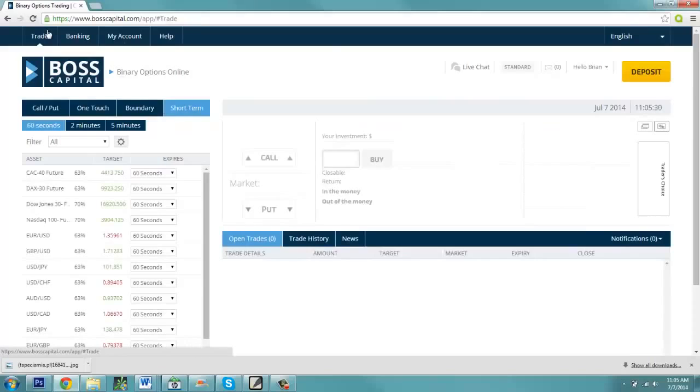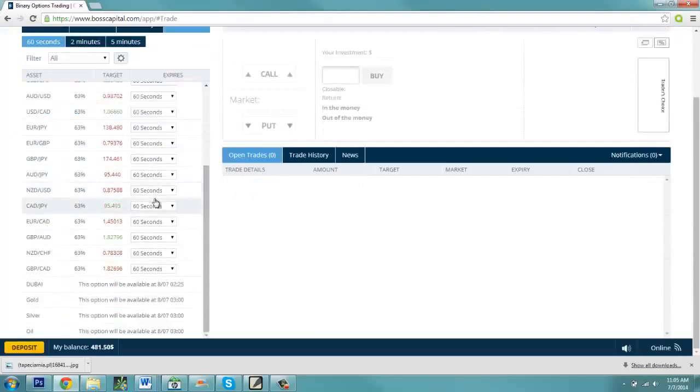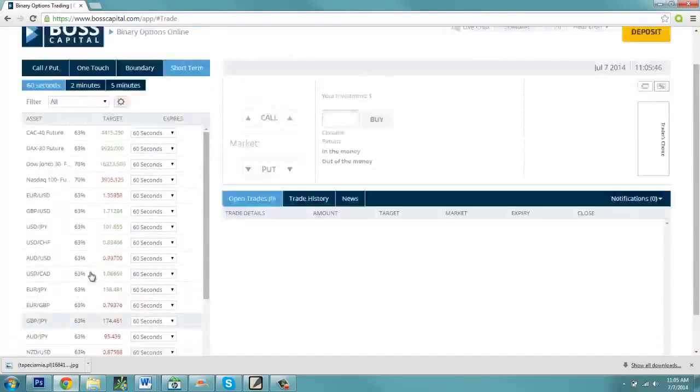I was just trying to get a little bit of a feel for this site. I've traded primarily on others, but this site really stood out to me. I really liked their design, and I really liked how sleek it was and how well it performed. And they're adding next month new commodities.